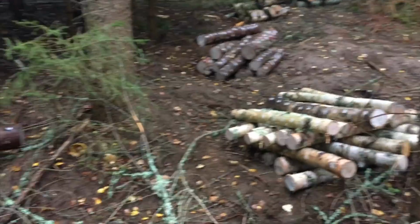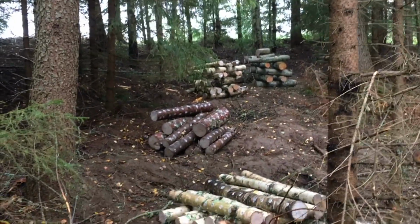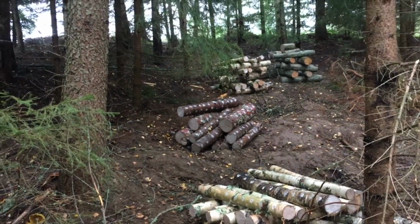So all the mushroom logs are done for now. We've got a few dozen over there in different stacks. But very nice to get that job done. We've inoculated all of the mushrooms we got from Paul Stamets. That'll do for this year.